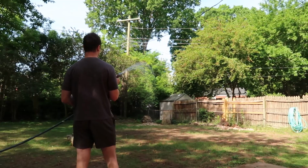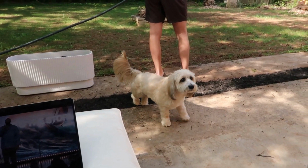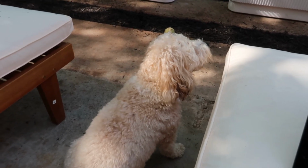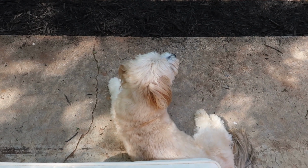Don't be fooled. And Ben was just watering our grass. We ripped up our entire lawn to plant new grass. It was mostly weeds, so it's been really nice to see that coming through. And we also mulched a bunch of stuff, so it's been really fun to see our yard take some shape.